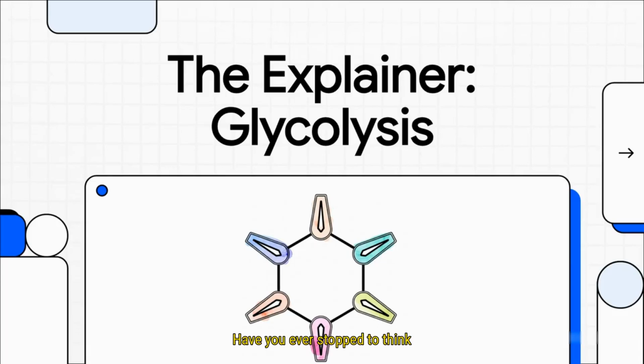Have you ever stopped to think about how that piece of fruit you just ate actually powers your body? I mean, how does it turn into the energy you need to think, to move, even to just breathe? Well, the answer starts with a process called glycolysis. Today, we're going to break down this absolutely fundamental pathway, the universal first step in turning sugar into cellular fuel.